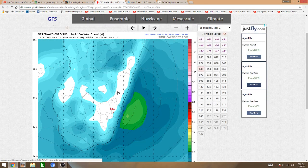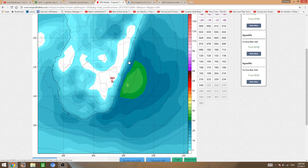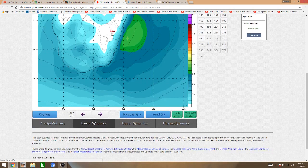On the low-end forecast, it doesn't show really any strong winds over here, although this model tends to do that, but that's usually not the case. Even though it's only forecasting a weaker storm and the winds to be out here, those winds are probably going to be extending well into this region over here based on this forecast that we're looking at here. So that would be minor damage is likely over here in this area based on the low-end forecast.